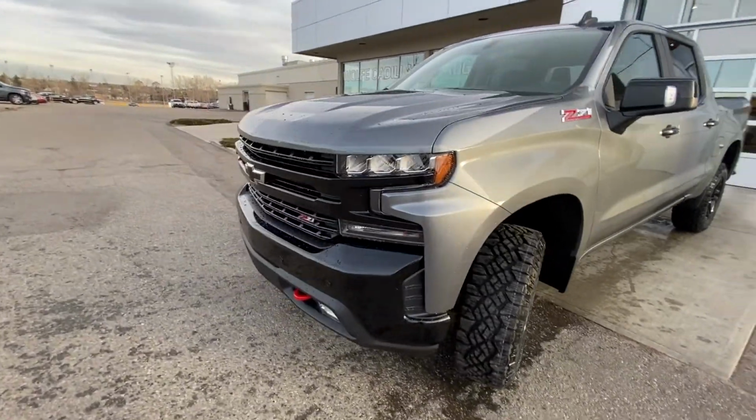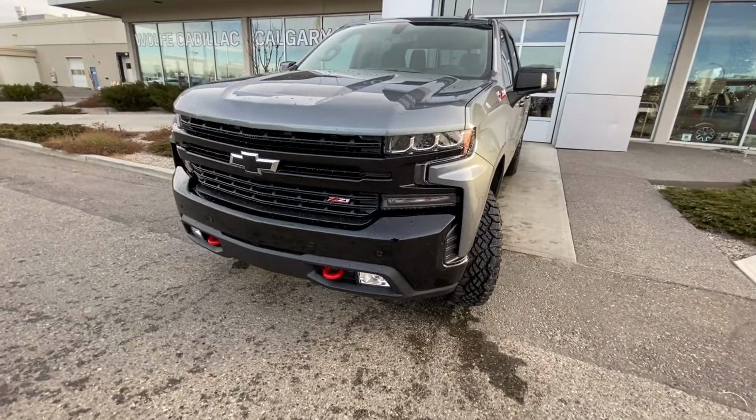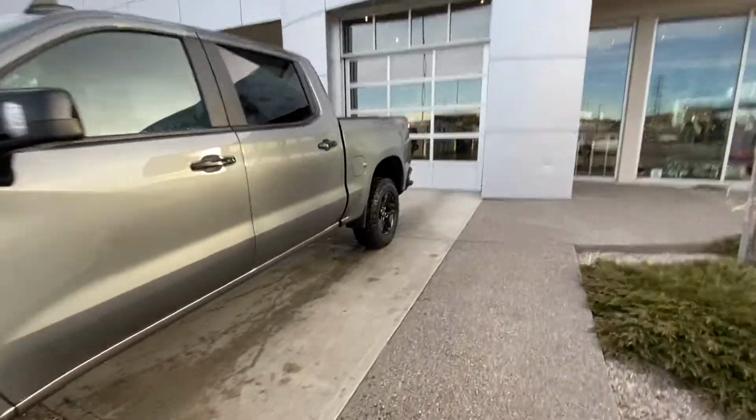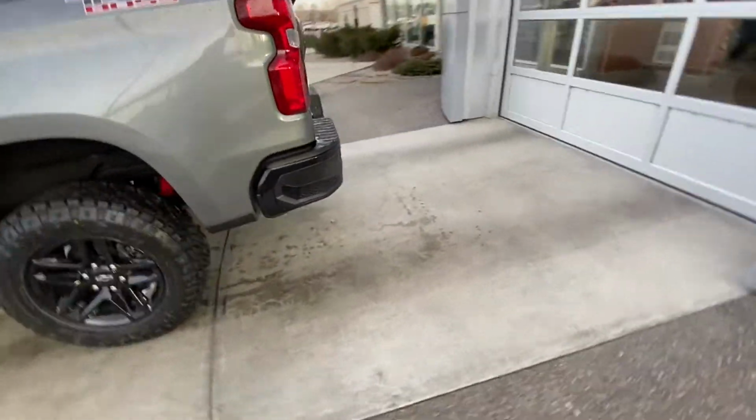We have the blacked out front bumper and grille, red tow hooks, fog lights, parking sensors up front, LED daytime running lamps. Making our way to the back of the truck, rear tinted privacy windows. This is a crew cab as well. Trail Boss decal on the rear fender.